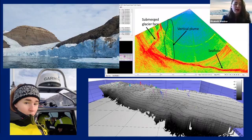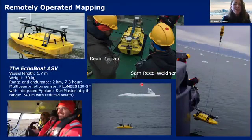The other mobile platform was the EcoBoat ASV, the autonomous surface vessel. You see it right here. So it's 1.7 meters long, it's yellow. It's equipped with a Pico multibeam, which is 120 kilohertz, has integrated positioning and motion sensing. And it was run by Sam Reed-Weidner and Kevin Jerram. They're both affiliated with CCOM. Sam is a recent graduate and Kevin's a research scientist. They both spent a little bit of time with the ASV before the cruise.